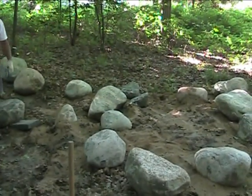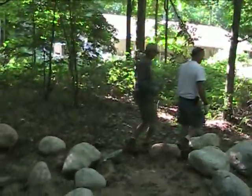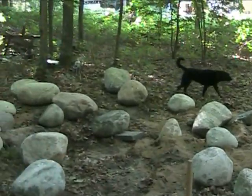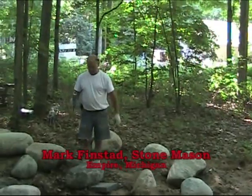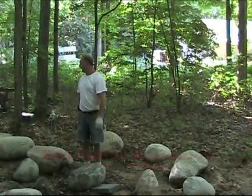We're at Mark Finstead's place where he does his stonework, but we're back in the woods in the shade, where on a warm day like this he likes to do his real work. And here's Mark. And it all came from a cast of sand and gravel. It's a 7-ton stone.